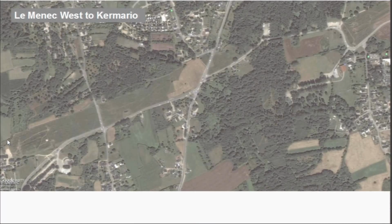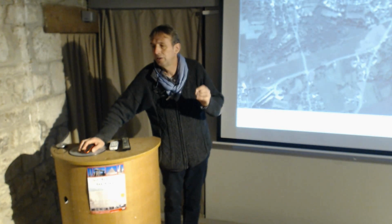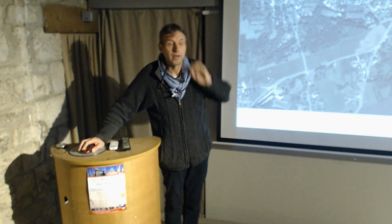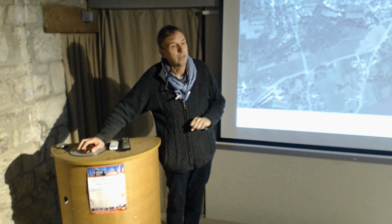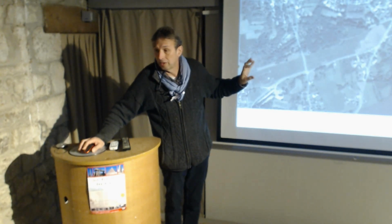So let's get back now to the Menec West and to Kermario. This satellite photo shows the whole of the Menec West and East, and the beginning of the Kermario alignments here. Now, these sections have always been seen as separate. Even today, there is absolutely no information about the fact that there could be a link between these parts. I'm going to show you that it's perfectly clear that these alignments are linked together.